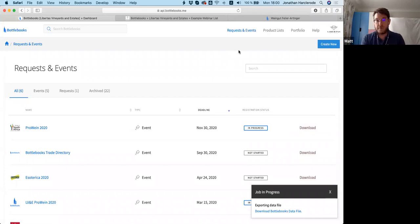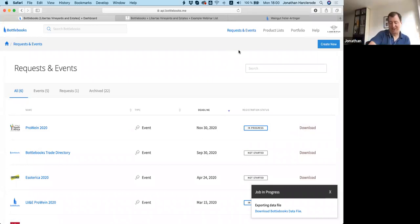Okay, and obviously this has changed things. How much is this going to cost everybody? That's the question of the hour, question of the day. We're obviously aware of where we are in the industry, and that times are tough at the moment. And we see Bottlebooks as a way that wineries are able to increase the structure in their data, increase the amount that they're able to communicate about their wines, and do this in a less expensive way than they've done it before.